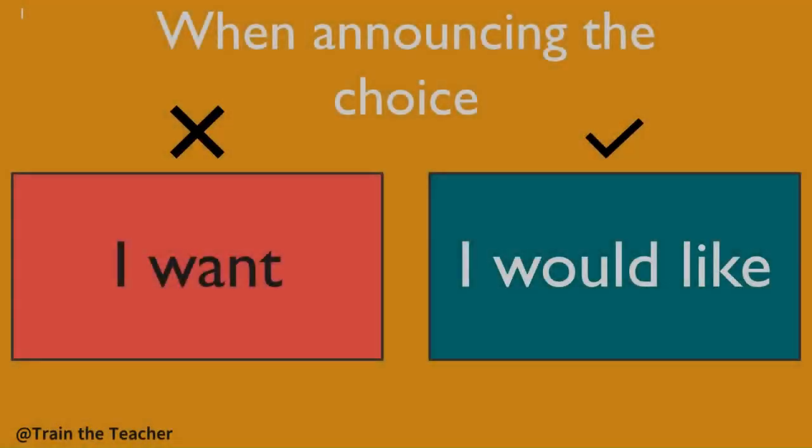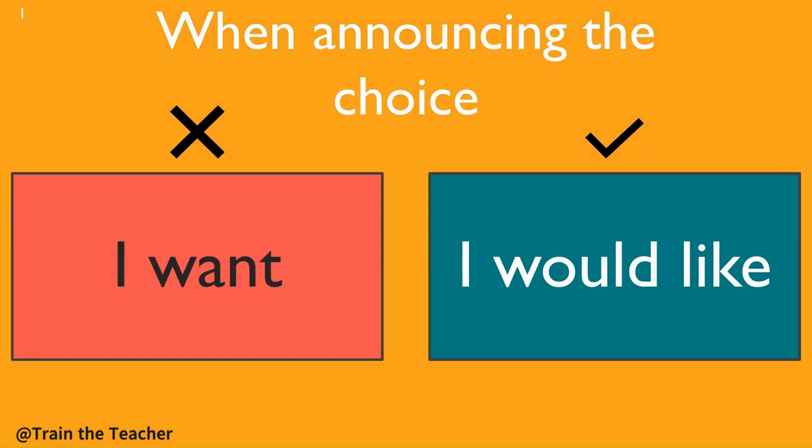When you're announcing the choice between two or more things, it's highly impolite to start your sentence with I want. Whereas, start your sentence with I would like. I want sounds like a demand, as if you're commanding the other person to fulfill your desires. Whereas, I would like is a more polite phrase.